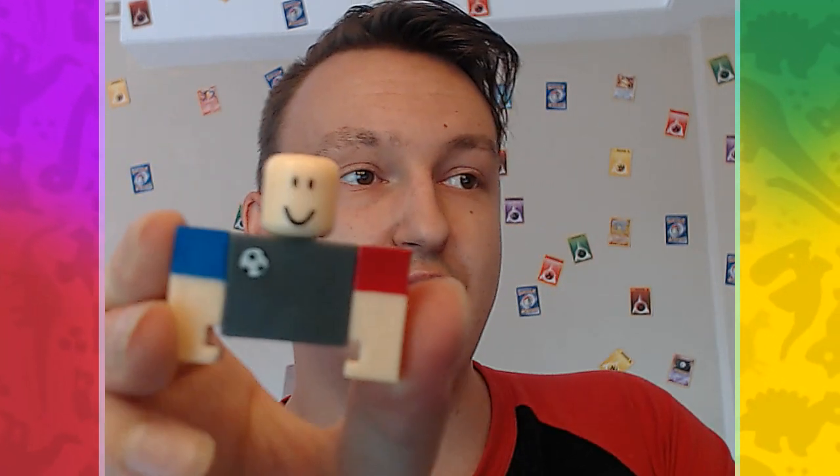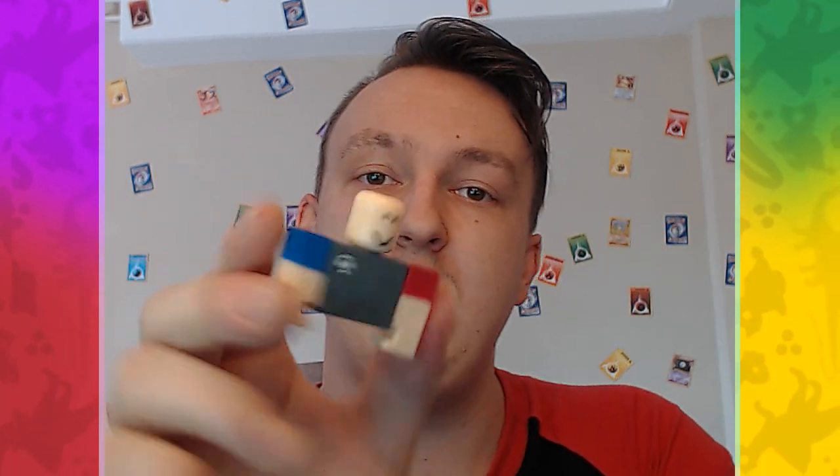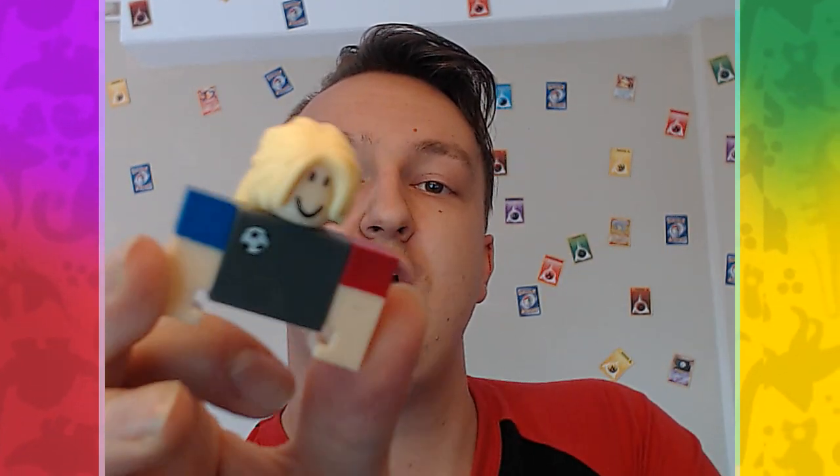So the head is backwards again. Why is the head always backwards? Okay, so here's the body. You can also pretend it's a boy. If you don't put the girl hair on it, you can pretend it's a boy. And there we go. Now the girl hair is on it. The typical Roblox girl hair is on it.